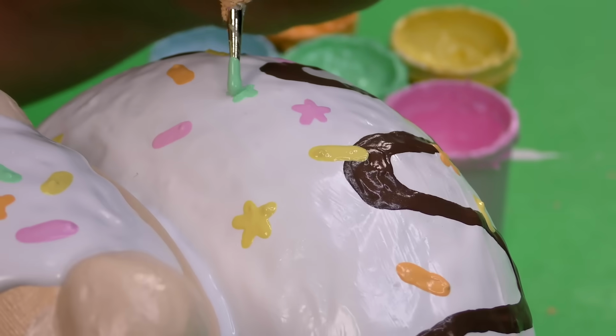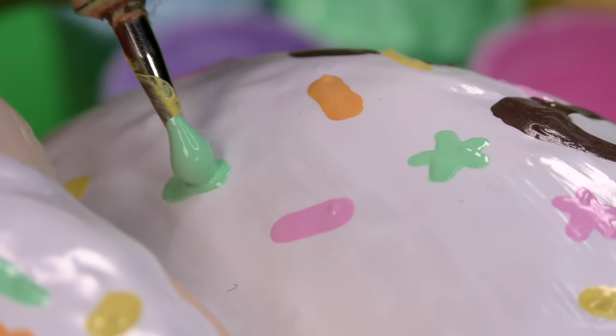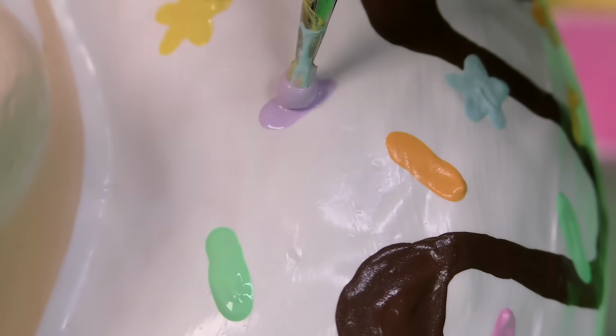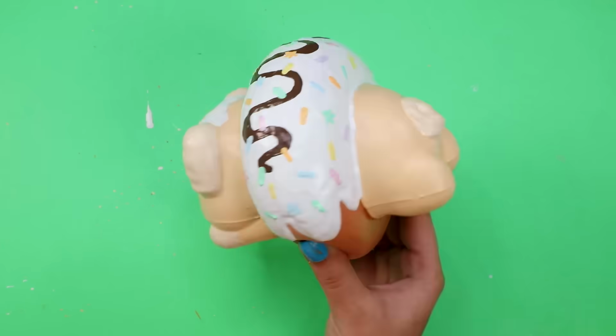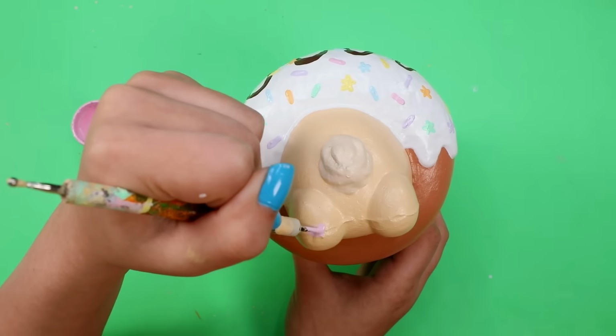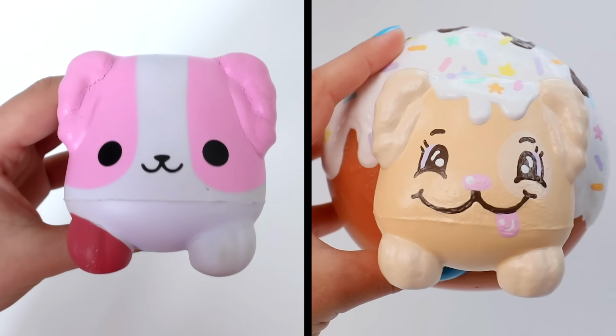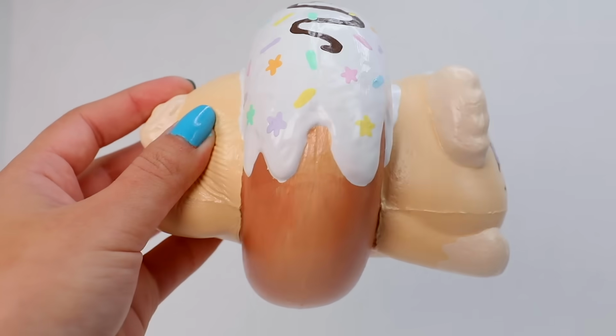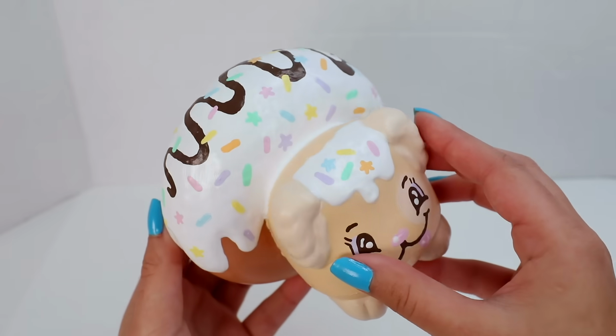I know I said I was gonna do a very subdued color scheme. I did add a little color, come on. The sprinkles just add that little touch of color that I really like. Last, I added some little toes. Here is the before and after. She has changed quite a bit, and I have to say, I am really liking her new look.